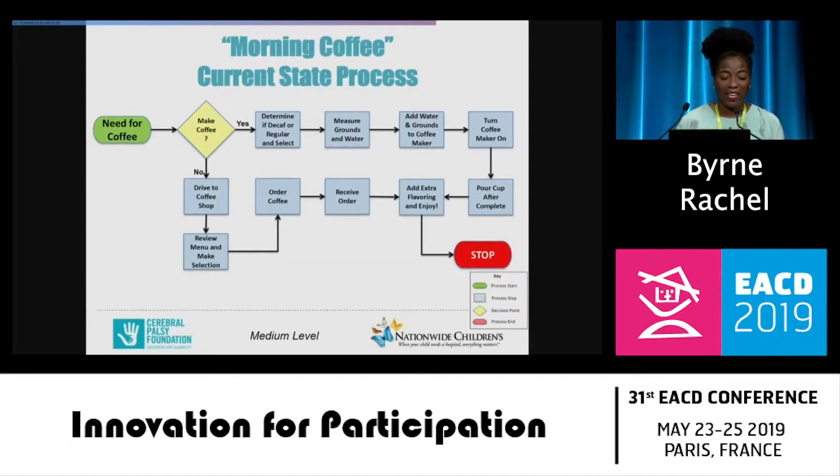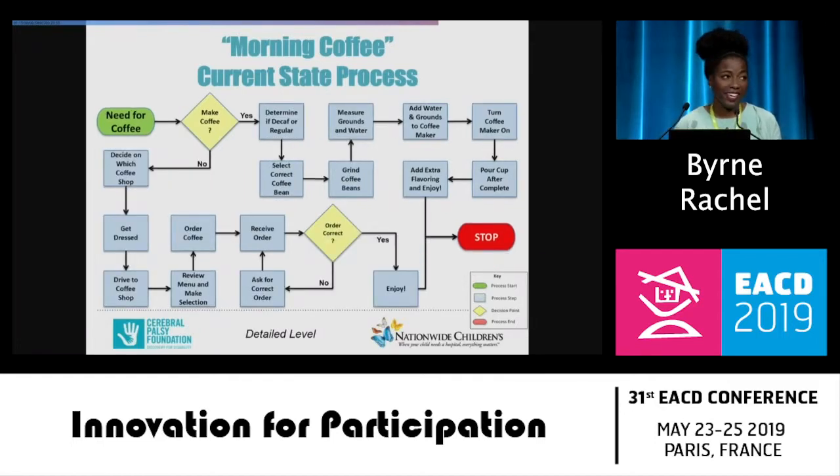If someone wants to make more decisions rather than just deciding they're going to make the coffee and then measuring grounds and water, you might determine if it's decaf or regular, and you have a lot more decisions to make. And again, you can make this even more granular with more details: going to the coffee shop, adding in getting dressed, ordering the coffee, reviewing the menu. So it really depends on who is making the process flow and the level of detail that's desired. And again, here you have one stop point, but it's often the case that you may have more than one.